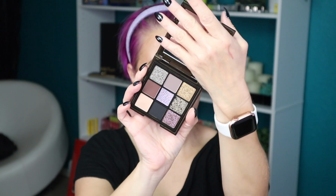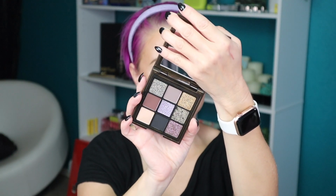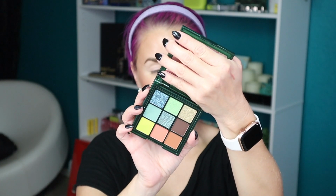Today I'm going to be trying out two of the new Huda Beauty Wild Obsessions eyeshadow palettes. I picked up Wild Jaguar, which I think is the more neutral color story of the three palettes that were released. And then I also picked up Wild Python. And here's what Wild Python looks like. This is the first one, of course, that caught my eye.